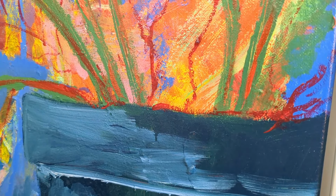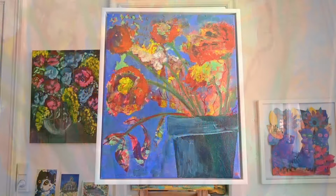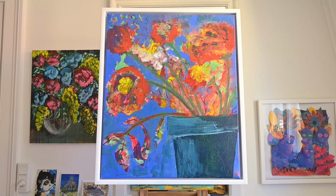So this piece is another one of my absolute favorites. It's called Impatient Resolves. And it's really tricky to get a good photograph of. It really just doesn't come across very well in the photographs. I've tried to get the lighting right in here, but it's really tricky. You really have to see it in person, but I wanted to show it to you anyway. And hopefully you can get some idea of how it looks.